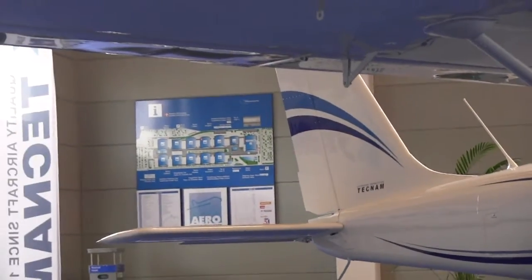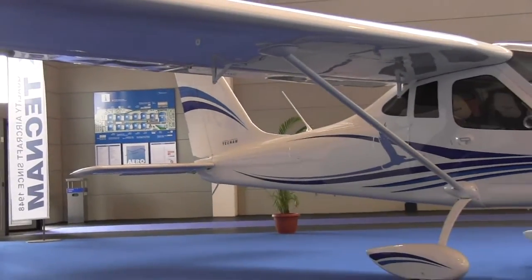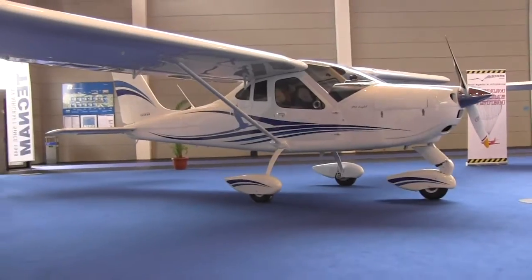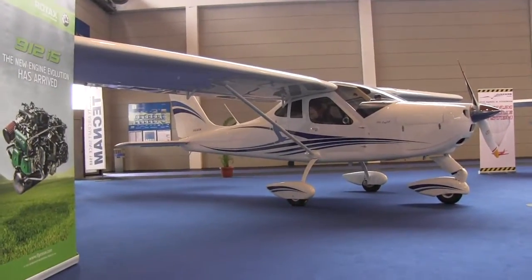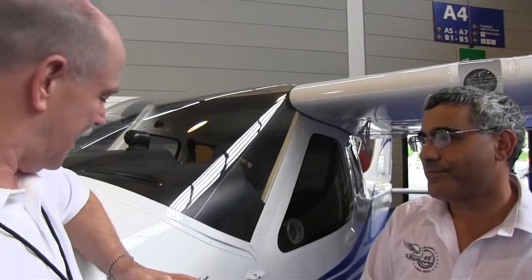Certainly a GPS, but in all of our models now, we're putting the iPad Mini with a level AHRS as a secondary system, and also we now have a Tecnam app that we can put on there as well that does weight and balance, all the operating manuals, all of that type of stuff. Okay, the P92 Eaglet, the step up in the process of Tecnam airplanes. Yep. Let's go see if we can find the next one up in the line.